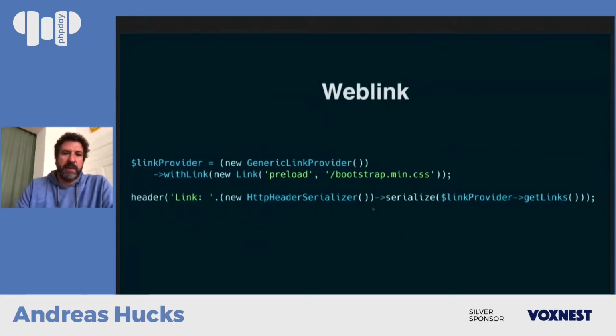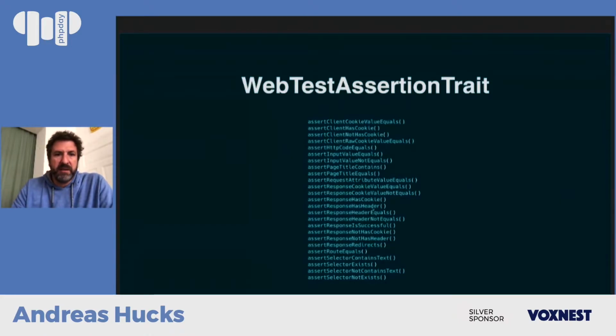The web link component adds web links to the headers for HTTP 2 features. There are more convenience features going into the test framework, the functional test setup. Most of these are convenience things, but they allow you to write much more concise and readable functional tests. If you've done functional tests in Symfony, you know that while they are very convenient and very easy to write, they can be very verbose and a little bit difficult to navigate. So these concise assertions help you to have much more readable tests.